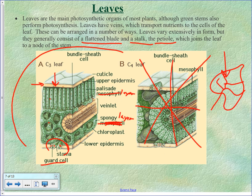This is the blade. This is the stalk. And if this was a branch here, that spot where it joins up with the branch is usually kind of swollen and flattened. That there is the petiole.